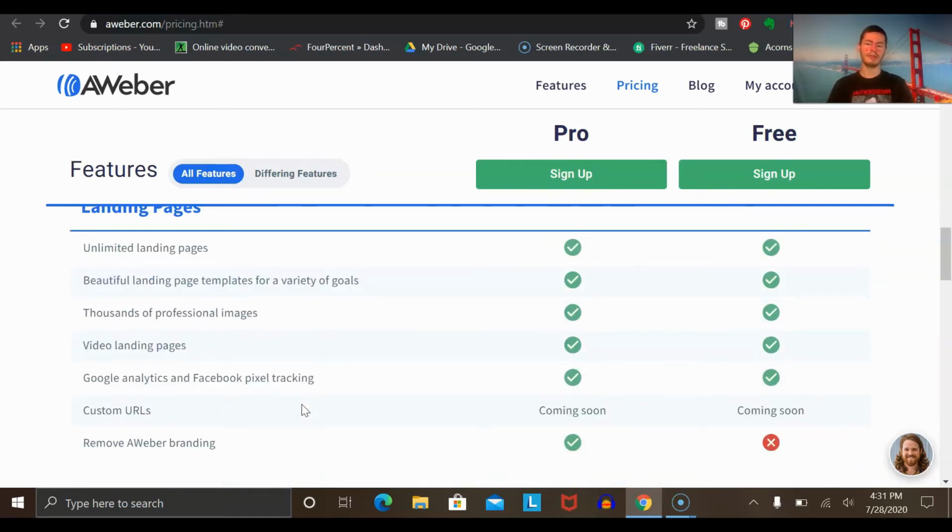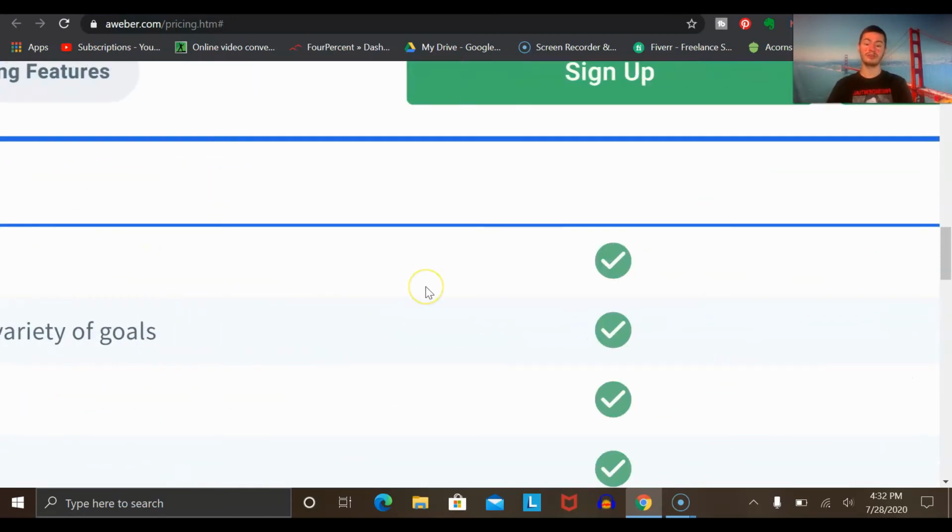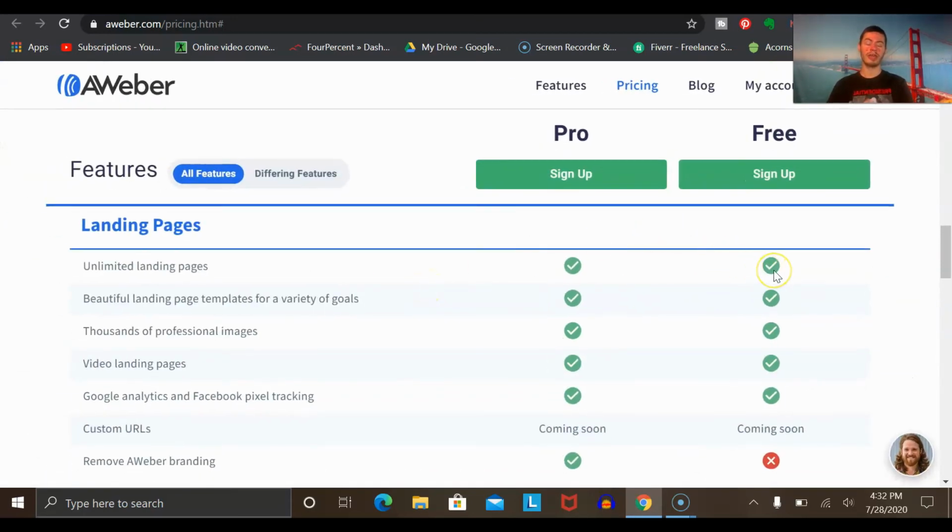One other thing that I think is really cool about Aweber with the free plan is that they do allow you to build out landing pages, and it's not just a few landing pages that you could build. With Aweber, you can create unlimited landing pages. So this is included with both the pro and the free version. You can create as many landing pages as you want, which you could then use to build up your list and get people to request access to what you're offering. So they have that. They've got the landing page templates.